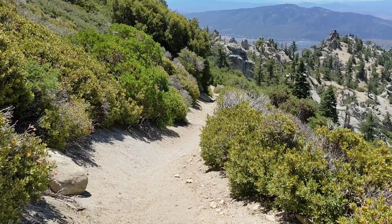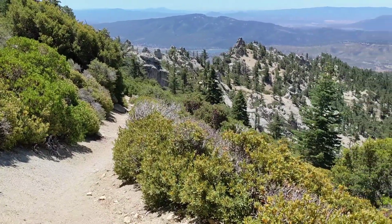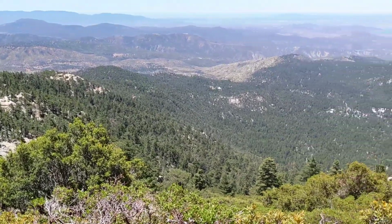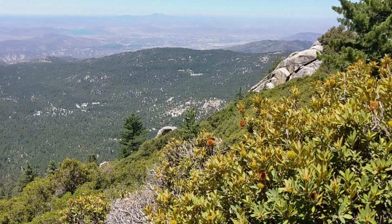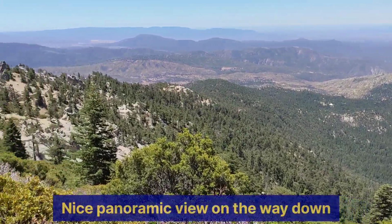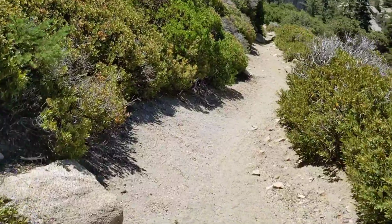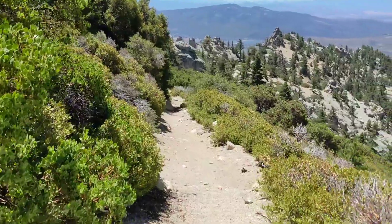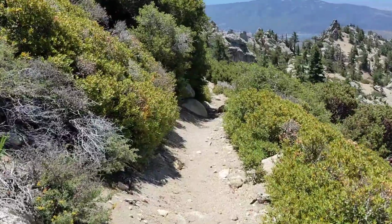I don't know the grade, but the downhill is a bit more steep on the South Ridge Trail than the Devil's Slide Trail. But you get a panoramic view as you go down, albeit a bit more exposed. You're just making sure you don't slip on the soft sand.